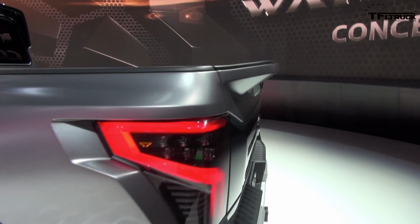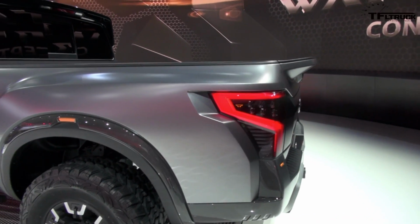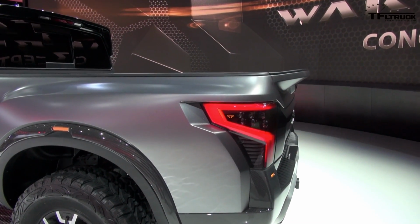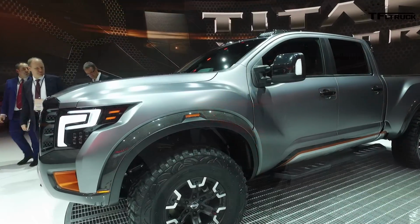When you think about desert pre-runners and trophy trucks, those are pretty amazing vehicles, and I always kind of imagine these wings and aero things coming off of it. We try to do it here in a way that's a unique design, but really strong and powerful at the same time.